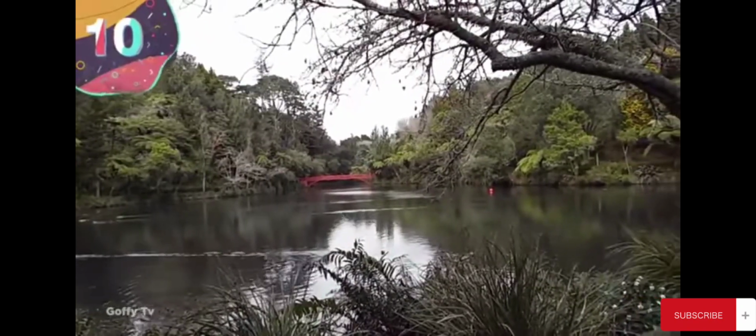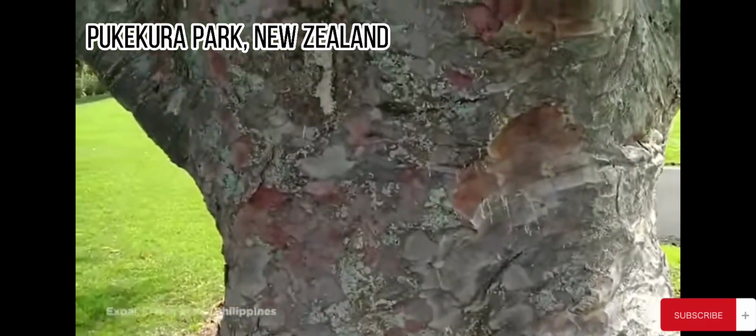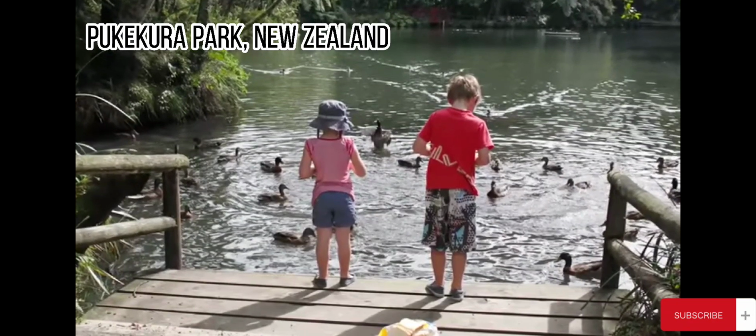Number 10. Pukekura Park. Pukekura Park is a designated garden of national significance that can be found in the city of New Plymouth, which is in the Taranaki region of New Zealand's North Island. It covers an area of around 128 acres, and amazingly, it's taken care of by just 10 full-time gardeners.